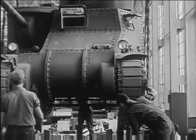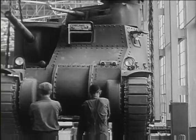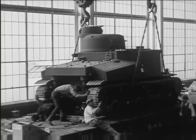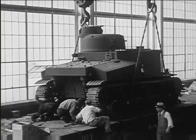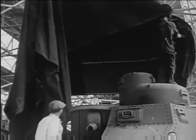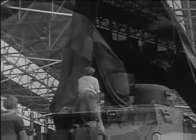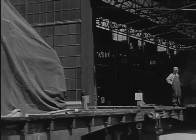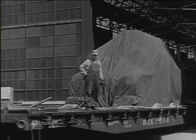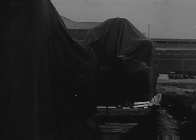To make certain there is no faltering along this line, every civilian plant that can is being converted for the production of war material, and more factories are scheduled for production. The tank is bolted down, covered with a tarpaulin, ready for shipment. Shipment to Asia, to Africa, to the Middle East, to the ancient fields of Europe, to the far-flung shores on which embattled allies stand.